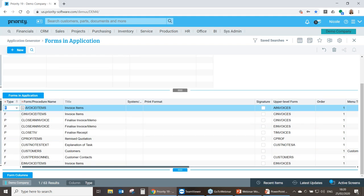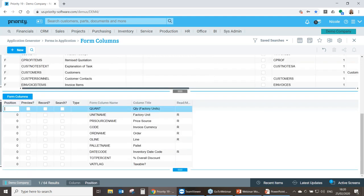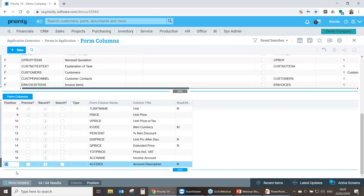For example, I can put here the customer form, the price quotation form. All those forms we saw in the app, this is where I tell Priority what the contents of my app is. And for each form, I went down here to form columns and marked which fields I want to have in the form. You can see I have these flags over here and I have the position, and I just said which one of the fields I want to have in each one of the forms.